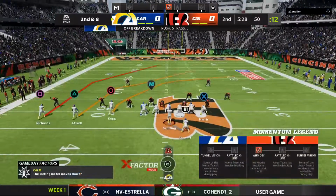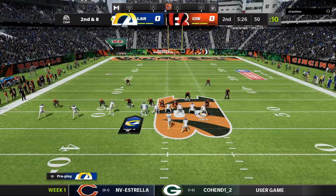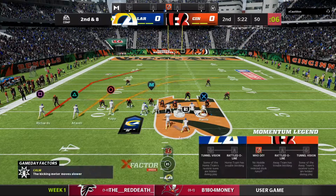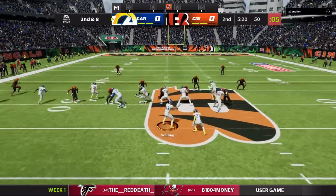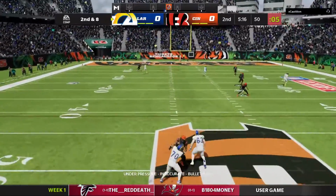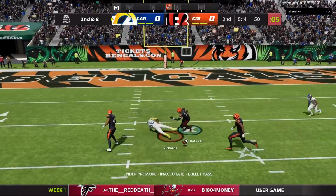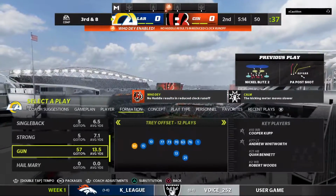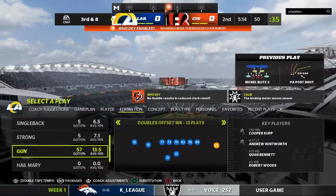Second and 8. Off play action. Schilling. He's going to fire one deep over the middle. And that's going to be incomplete. Good effort there trying to take a shot, but it's 3rd down.